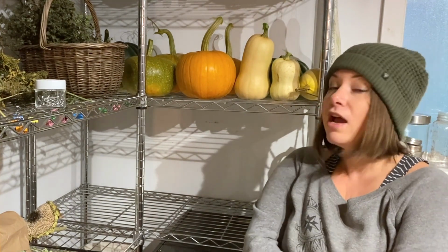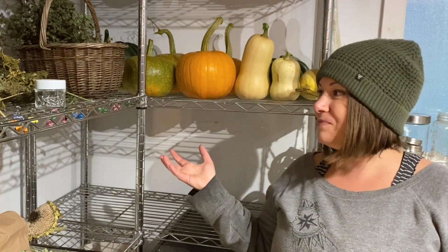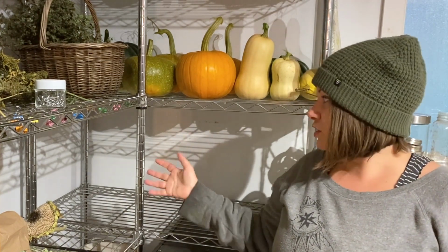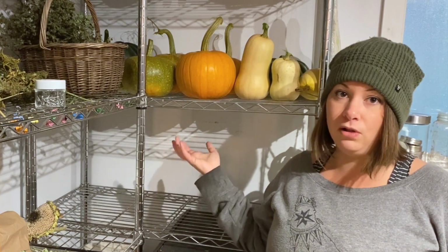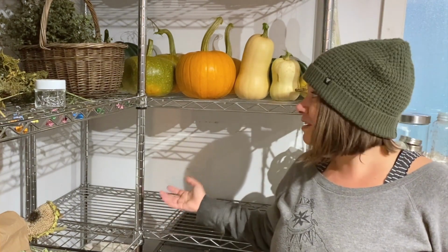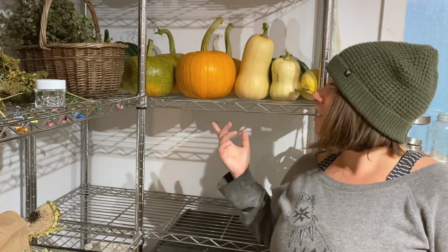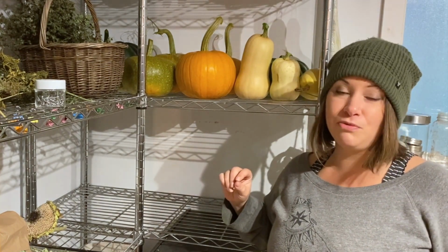Even if you don't have a cold storage, and we don't have a cold storage, this is just a corner in our laundry room, but it kind of meets the right conditions. You can see we've got some shelving here that gets good airflow from all directions. Really all you need is a well ventilated area somewhere where you're not going to get a lot of direct sunlight, and just keep them dry, and that's it. We should be eating from this small but mighty pumpkin and squash stash right through to the end of winter and probably into next spring.